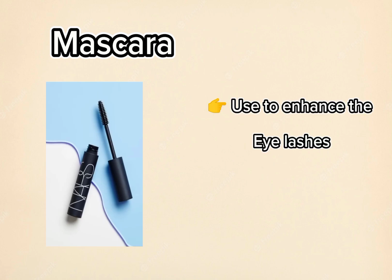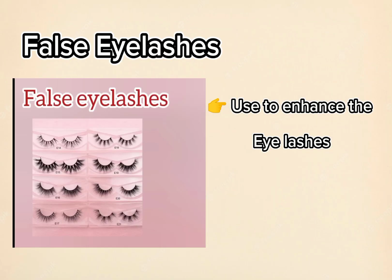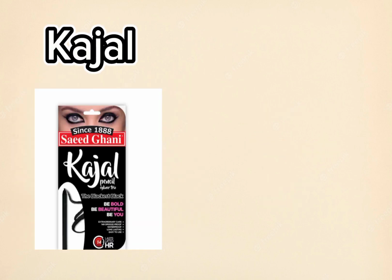Mascara. Enhance the eyelashes. False eyelashes. To achieve the look of longer, thicker lashes. Kajal. Keep the eyes cool and clean.